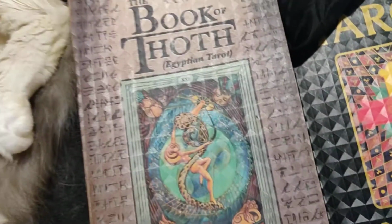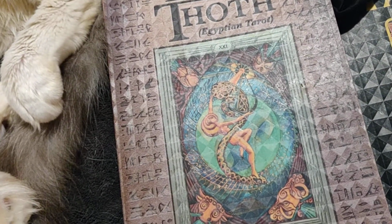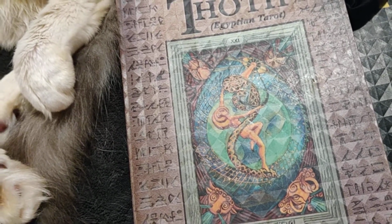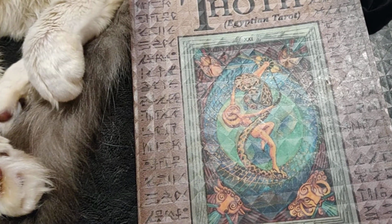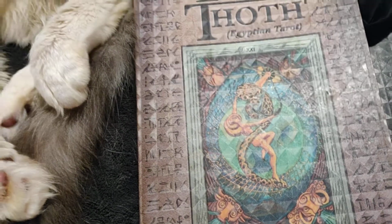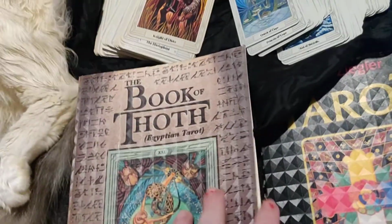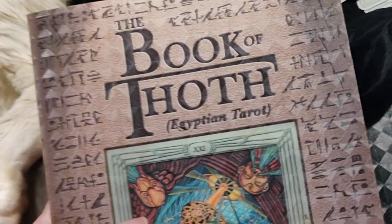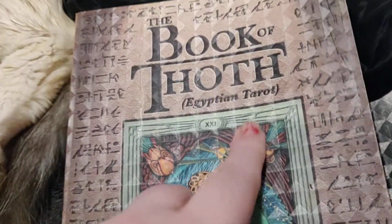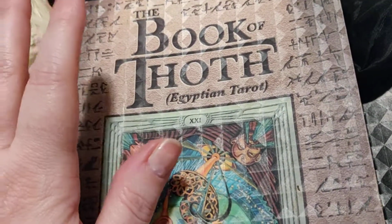Now, Crowley was initiated in the Golden Dawn, I think it was. I don't remember. But this one, at least the small one, is from Ordo Templi Orientis. And in the first book I'm showing you, the Book of Thoth, Egyptian Tarot. No, it's not the Egyptian Tarot. Later you will see why.